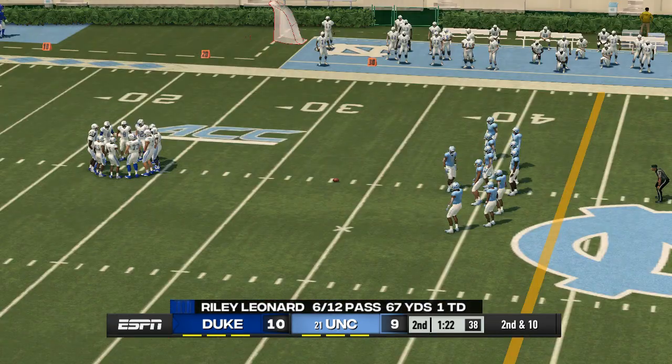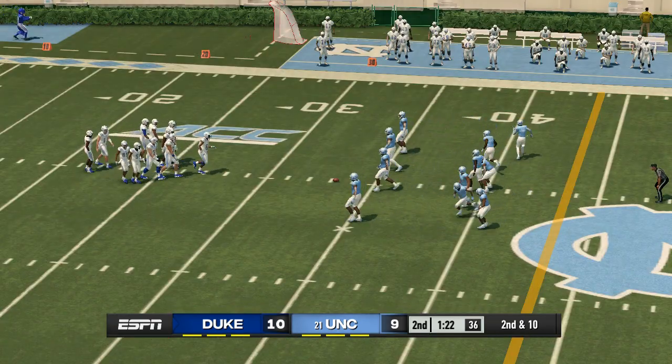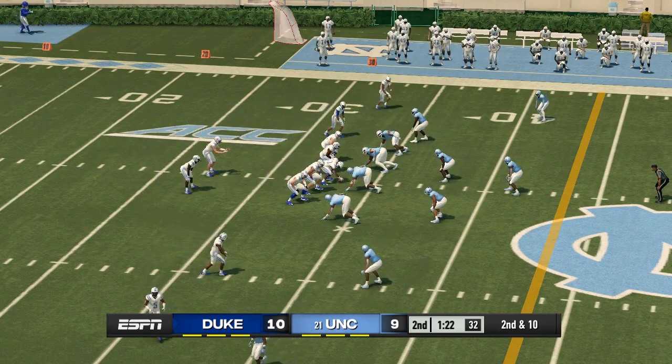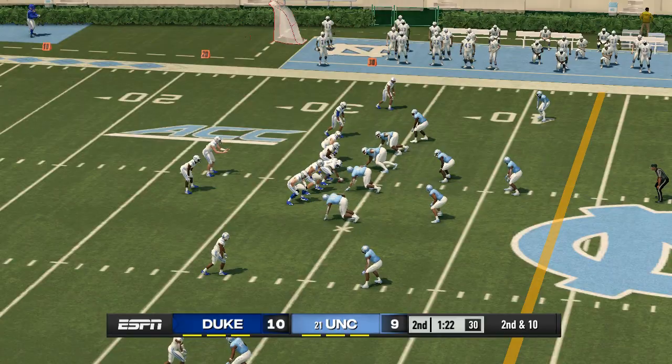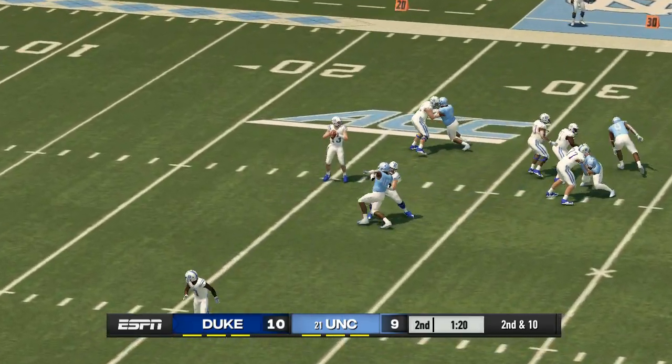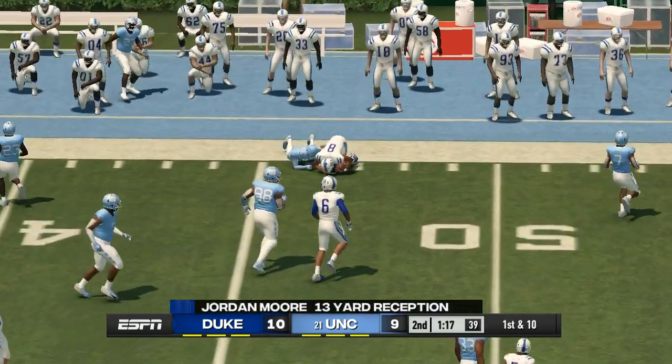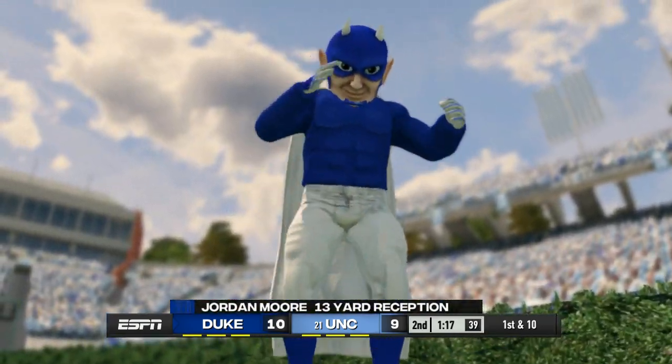The defender did everything that he needs to do. He read the play perfectly. He stepped up, and what does he do? He drops the interception. Boy, the offense caught a break there. Throws it in a hurry, and they push him out at the 46-yard line.